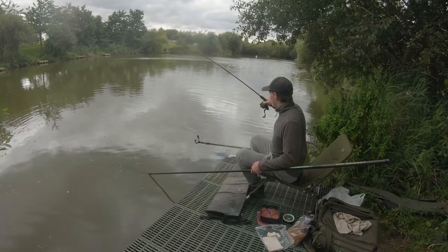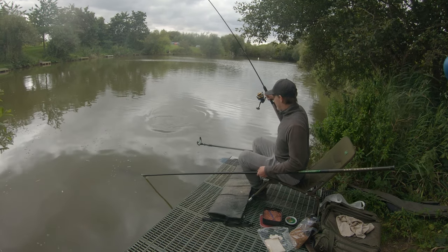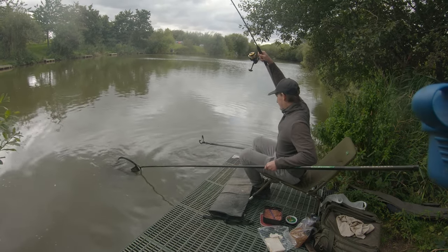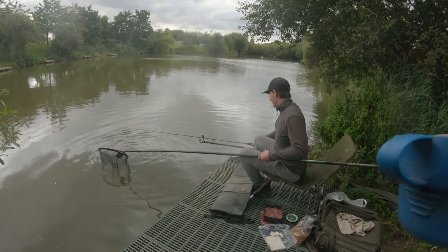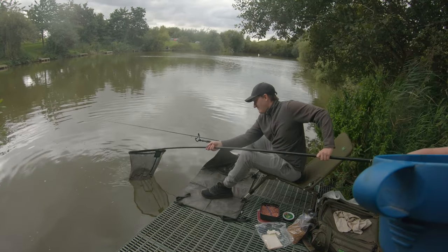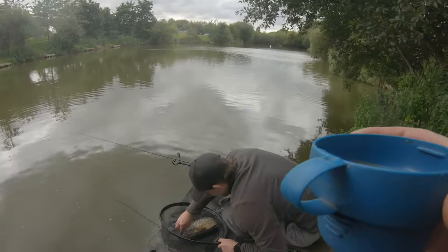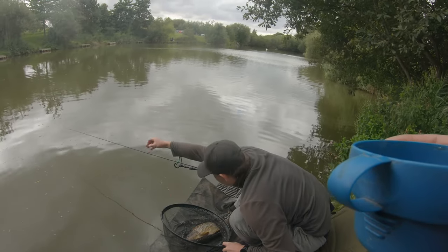All of them have been like that, even the little ones. I've had a couple I've managed to get in within like a minute, but most of them just keep going and going and going. Oh, there you go. That's the one I've just had. That's got to be a good 5-6, surely.